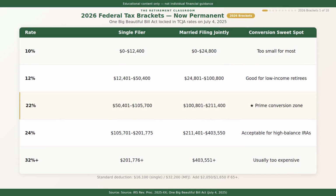The big news for 2026 is that the tax brackets we have had since the Tax Cuts and Jobs Act are now permanent. The One Big Beautiful Bill Act, signed on July 4th, 2025, locked in the current 7-bracket structure. The rates are 10, 12, 22, 24, 32, 35, and 37%. For married filing jointly, the 12% bracket ends at $100,800. The 22% bracket ends at $211,400. The standard deduction for married filing jointly is $32,200. For single filers, the 12% bracket ends at $50,400 and the 22% bracket ends at $105,700.